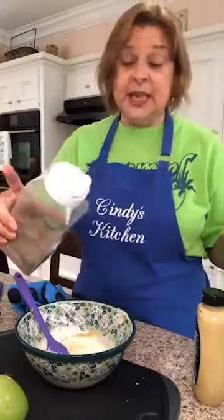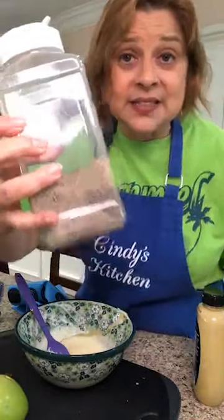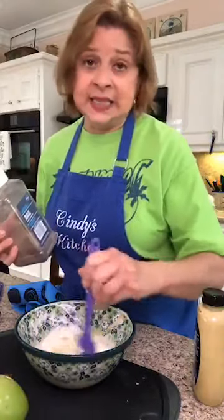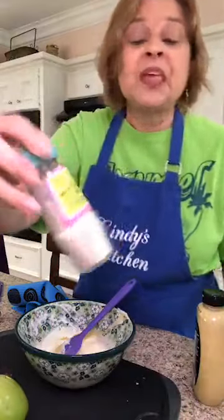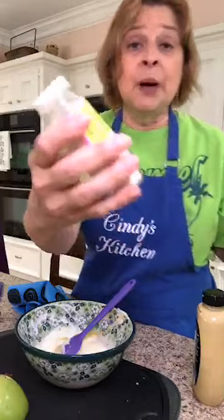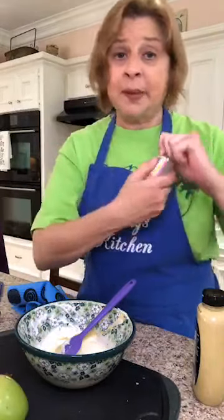Now, here's the thing. Some of you may not like to see black flecks, right? You like pepper, but it's not really appealing to see the black flecks. It doesn't bother me in the slightest. If that is true, they sell white pepper, okay? So this is white pepper. You can buy that at the grocery store, right? So you just put a little white pepper in there.